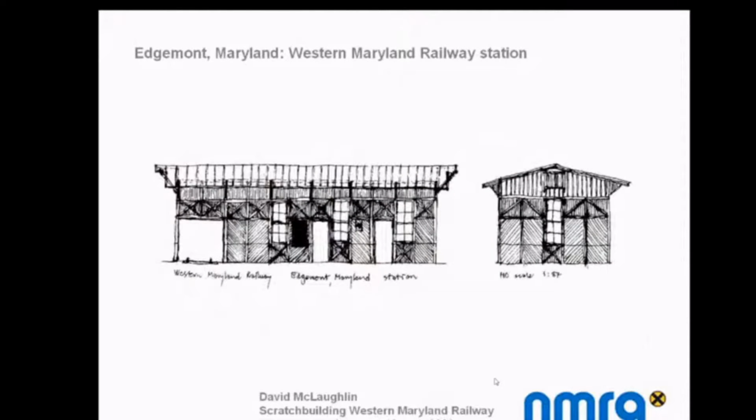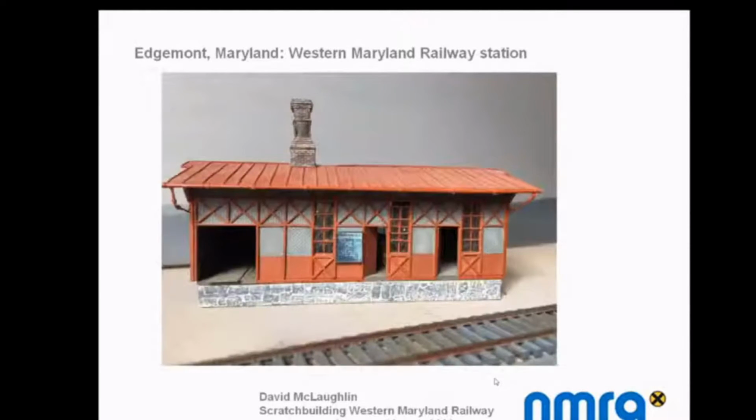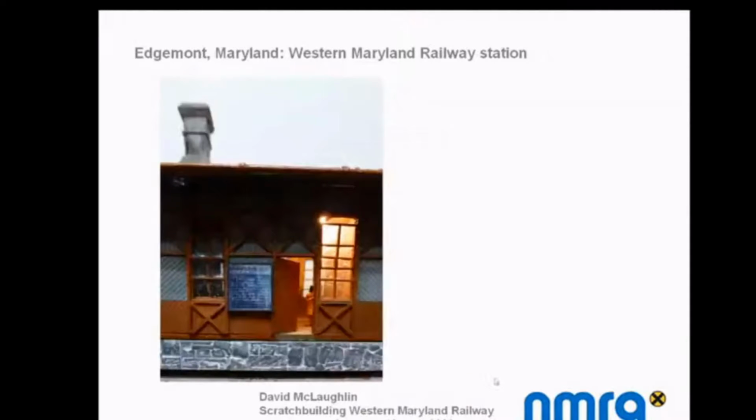I use the subdivisions of my HO scale rod pole and perch grid technique to prepare these elevation drawings of the Edgemont station to help me scratch build the model of the station. Layers of embossed brick sheet build up the heavy profile of the prominent chimney stack. The windows and doors are all scratch built.